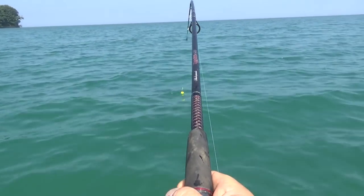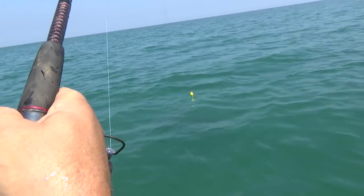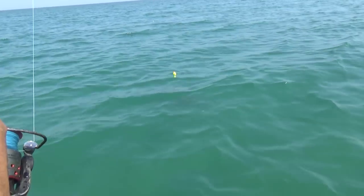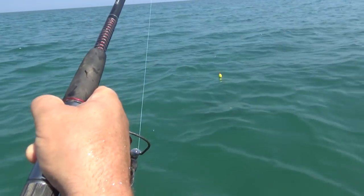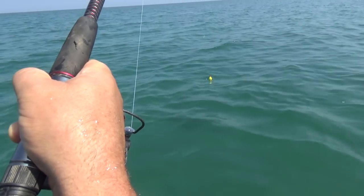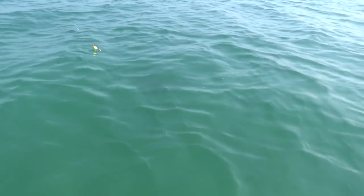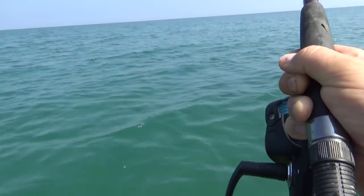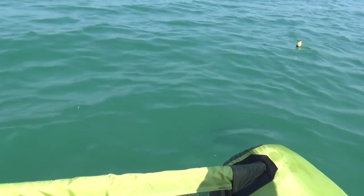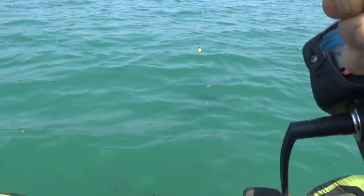I'm out here on Lake Erie. Whoa, that is a strong fish. That is huge too. That's a monster. First time out in my float tube, I wasn't sure what to expect with it, whether it'd be pretty stable. It's pretty stable because I'm fighting this pretty big fish right here. Whoa. He's going for the anchor. He's going for the anchor.